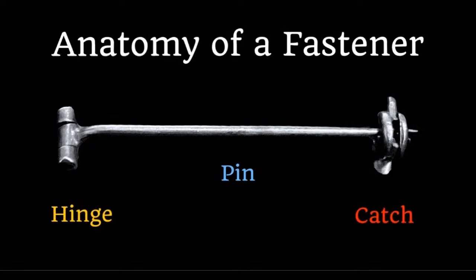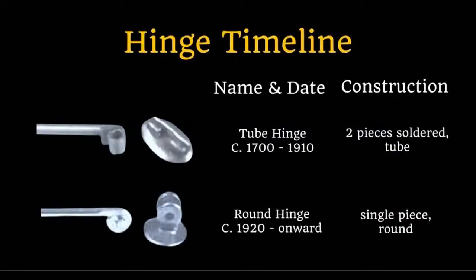So the hinge is the piece that is on the far left, and that is the piece that is going to be bending. It is anchored to the brooch and allows it to fasten. The pin, of course, is the most obvious piece. It is the long pin in between that is going to pierce the fabric that you are adhering your fastener to. And the catch is the piece that holds that pin tip in nice and securely to make sure that you're able to wear it without any problem whatsoever.